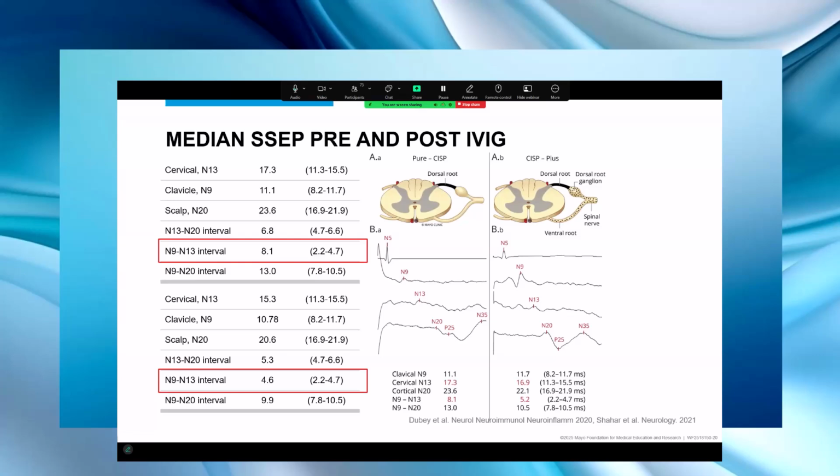Interestingly, we've seen other cases which have the sensory nerve root involvement in association with contactin or contactin Caspar-1 complex autoimmunity. Some of these cases have some spillage of disease to the DRG, as is expected. And this we've called CISP plus syndrome, or not just chronic immune sensory polyradiculopathy, but chronic immune sensory polyradiculopathy with some nerve involvement as well.